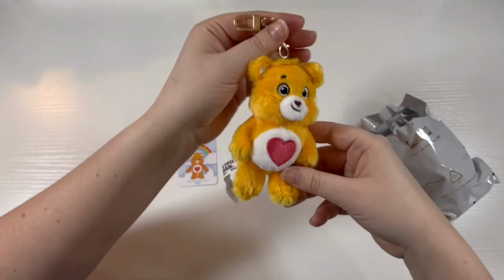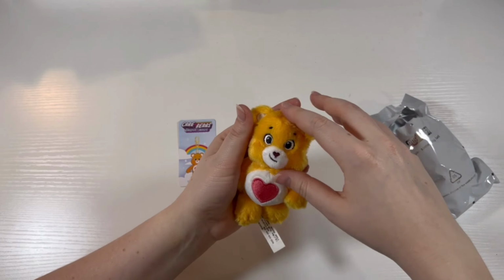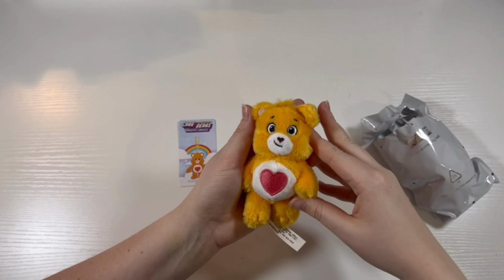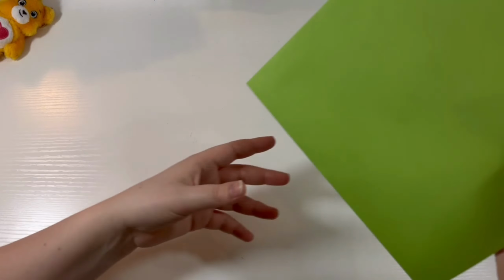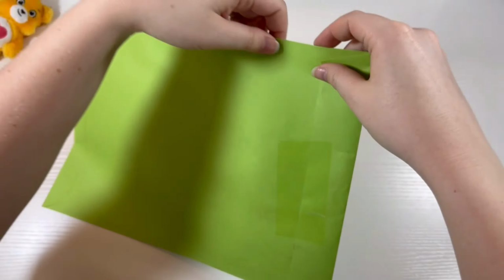Look how cute it is! I kind of have an obsession with these cute little fuzzy keychains. We just have Tender Heart Bear, first of all, because most of the rest of these items are photo cards, I promise. Okay, so we're gonna get into green envelopes now, so make sure that I am not going to hit anything.